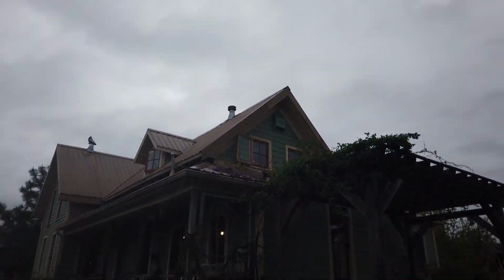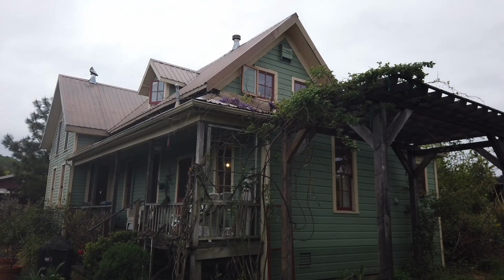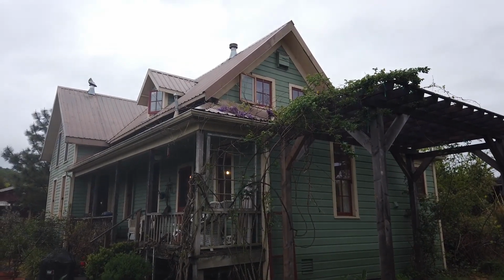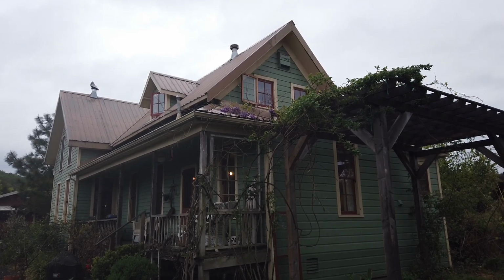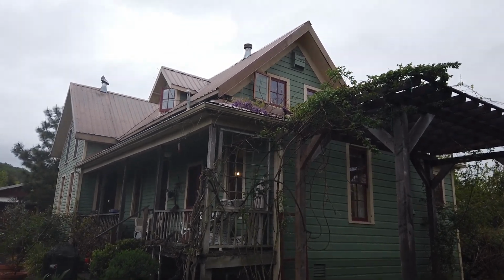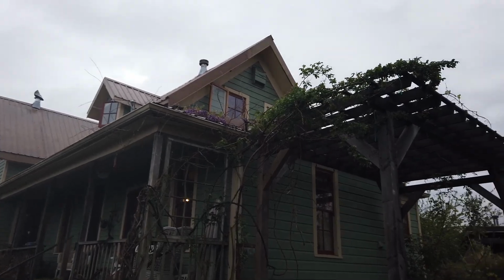Oh, look at the wisteria. I don't know if you can see that. The wisteria is growing on the top of the house there. It's beautiful. I'll have to get that down. I don't know why it crawled up there, but it just did.